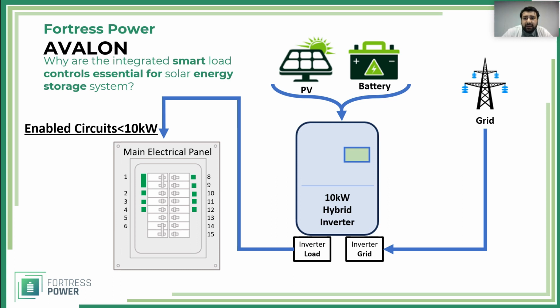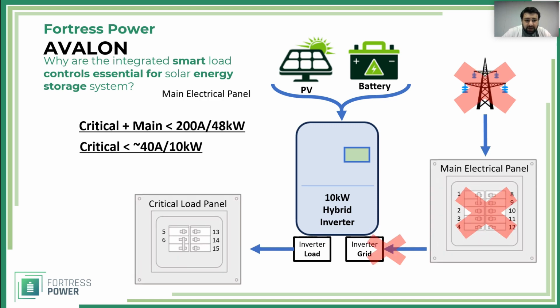And then all of a sudden you lose your grid. The load shedding elements will prevent current flow to the circuits 1 to 12, right? This is the same effect as you would have with the critical load panel, because circuits, I'm sorry, not 1 to 12, but 1, 2, 3, 4, and then 8 to 12. So circuits 5, 6, 13, 14, and 15 here are enabled. With your critical load panel, the same is true. Your 5, 6, 13, 14, and 15 are enabled because they live inside the critical load panel, not the main electrical panel.